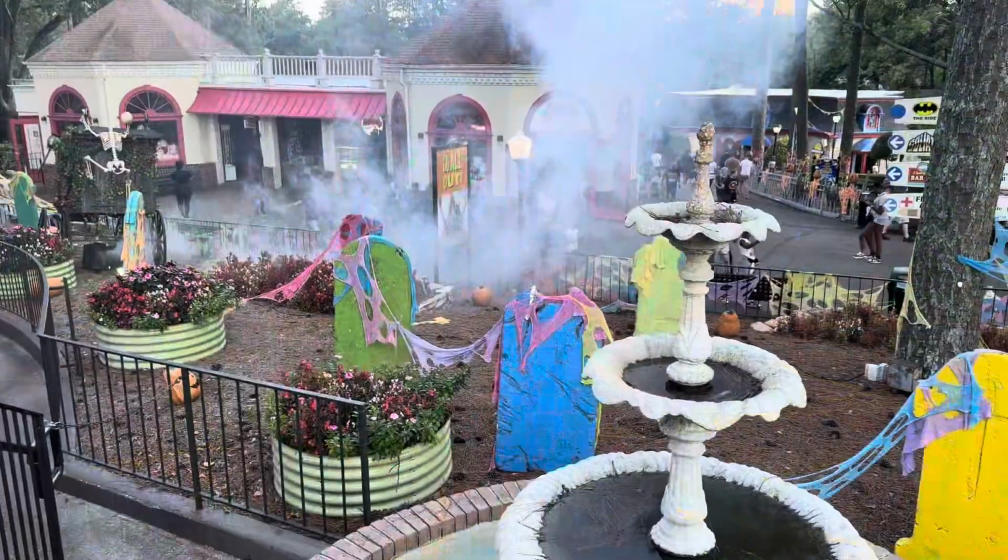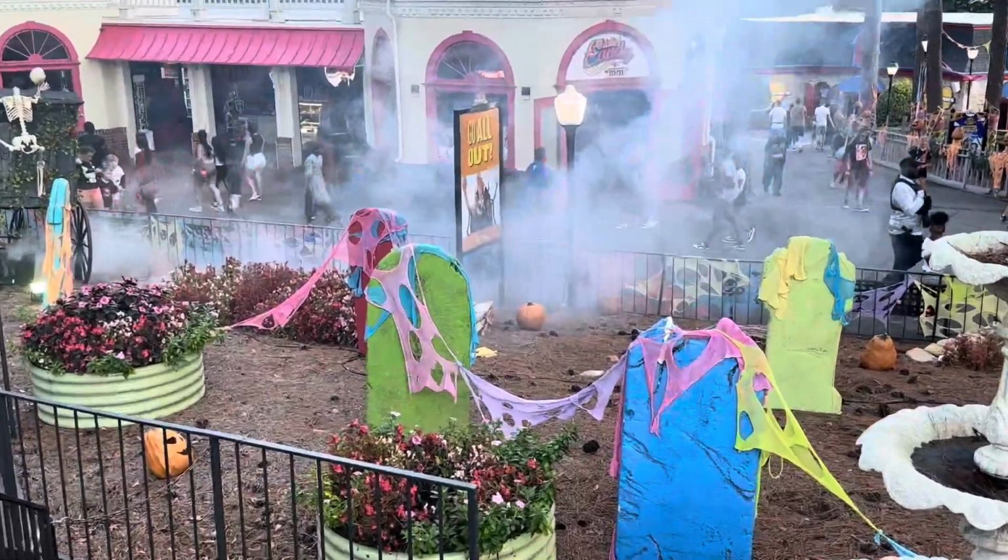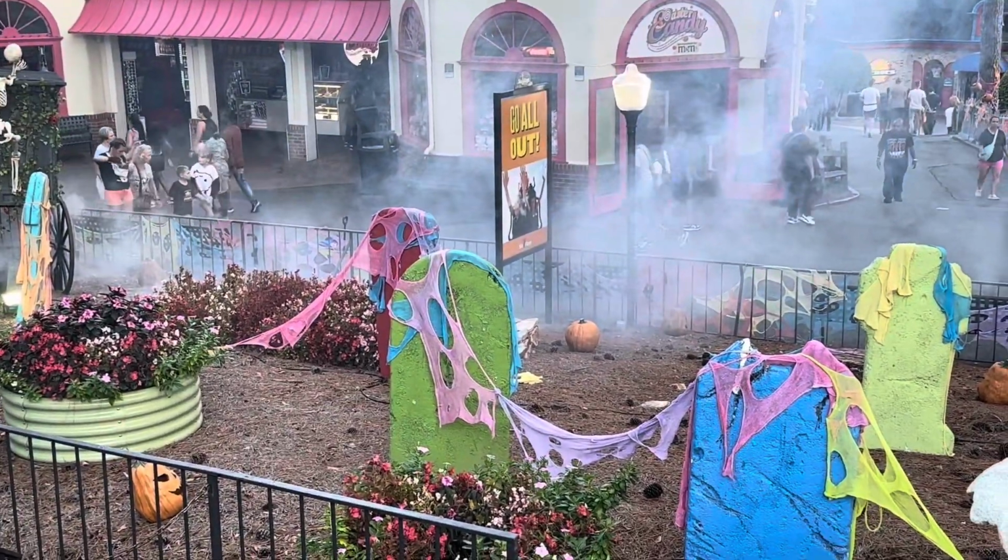If you want a time reference on when it starts getting foggy, it is now 6:15 and the fog is starting to come across Monster Mansion. Keep in mind, it's 6:15 when I recorded this. Time change could change all of that.